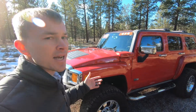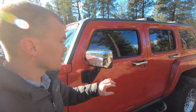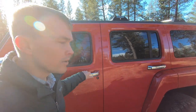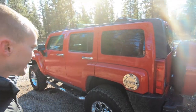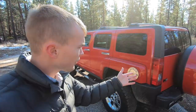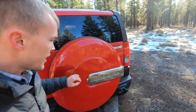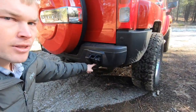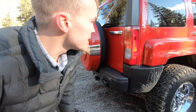It's also got a number of design cues throughout that give it that really heavy-duty look. You see that with these mirrors, with these large door handles, and then also the little cap that we get here over the gas tank. On the rear of the vehicle, you'll see we've got the rear mounted spare tire, and then we've got another recovery hook here on the passenger side. Again, this rear bumper has a very off-road look to it.